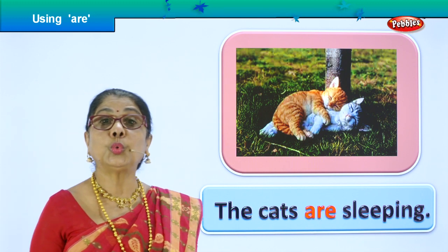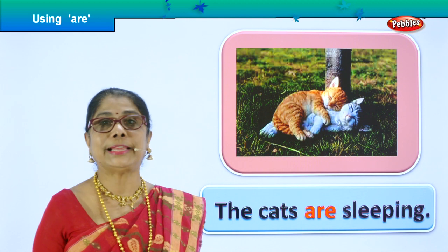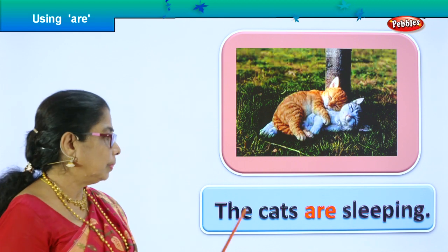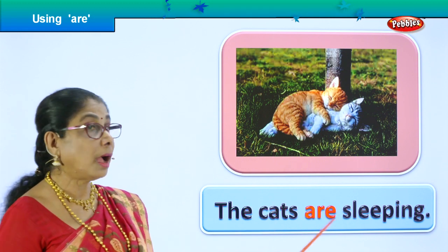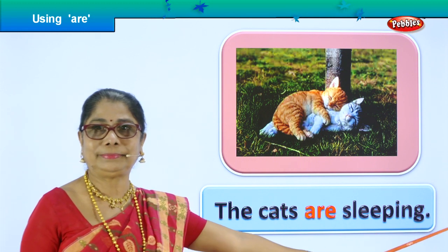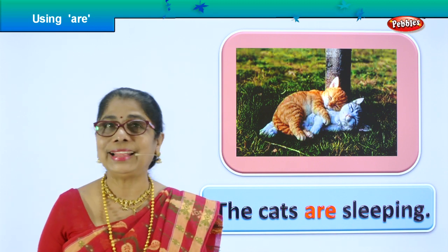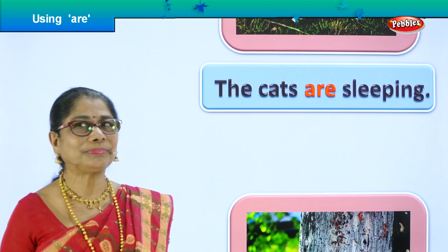I told you, we are going to use "are" in the sentence. When you're reading, look carefully. The cats are sleeping. Good. Can you read the full sentence? Good. Let's take a new picture.